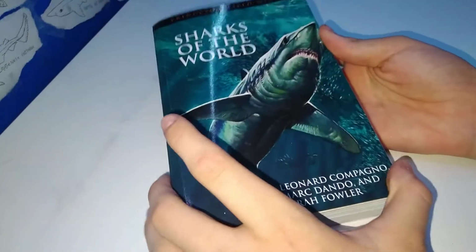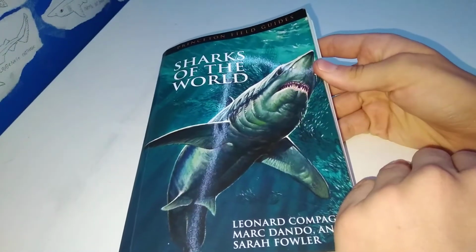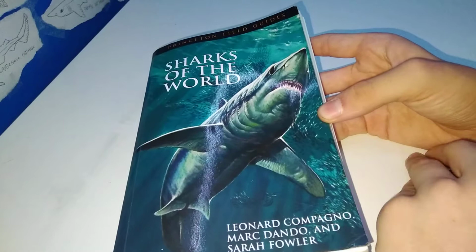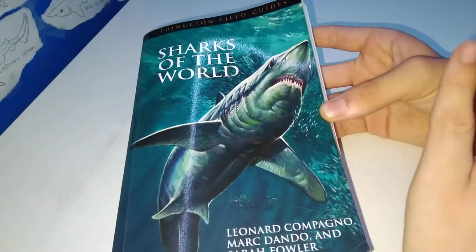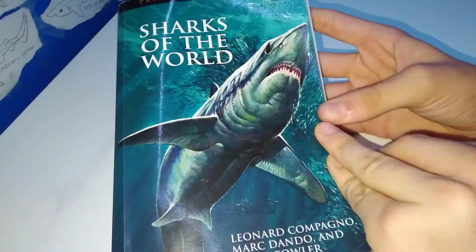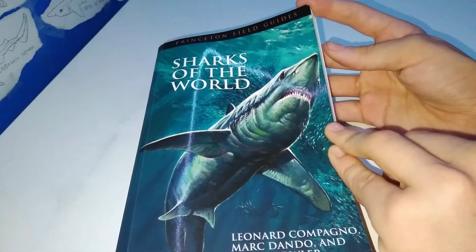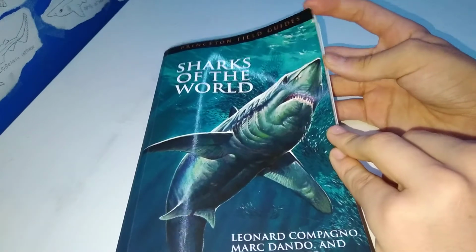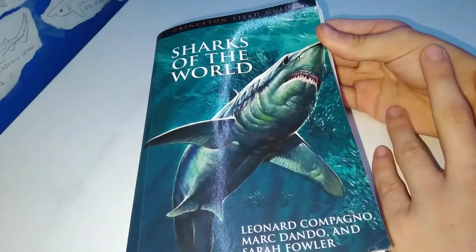Okay, guys, so this is it. Now I know you're just going to say that this book is amazing because I love sharks. Well, yeah. This could be one of the oldest books from the Princeton Field Guides, Sharks of the World books. But however, it's still worth a read. Every Sharks of the World book is a great book, and I recommend that. Really, everything about this is really good. Everything new, different stuff. Really everything is different in this book.